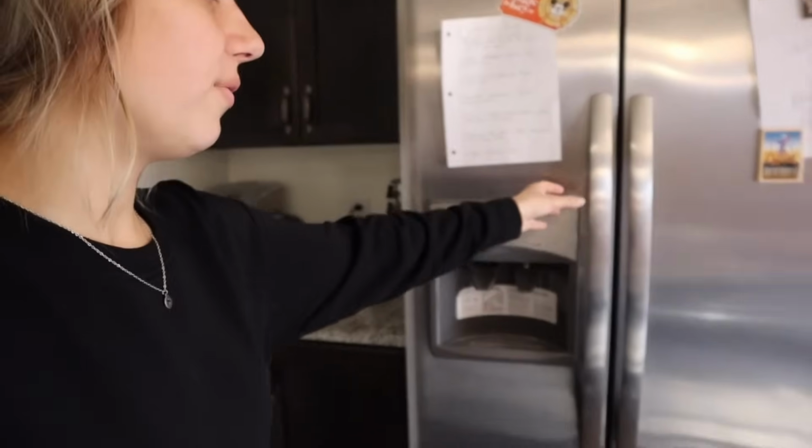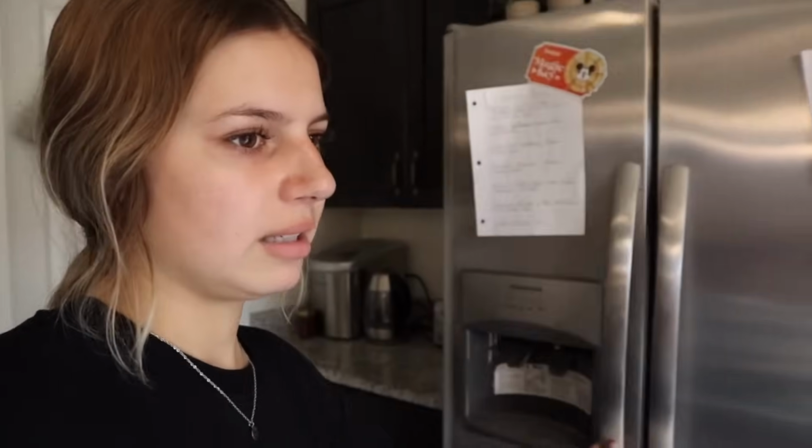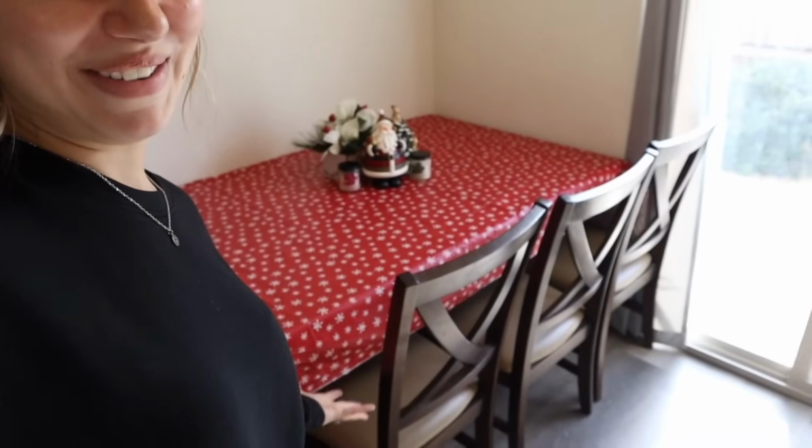We have this kind of freezer now instead of a pull-out freezer. I have a love-hate relationship with it because I feel like I had more room in the drawer freezer, but this is better for organization. Here's our Christmas tree, and here's our Christmas table.